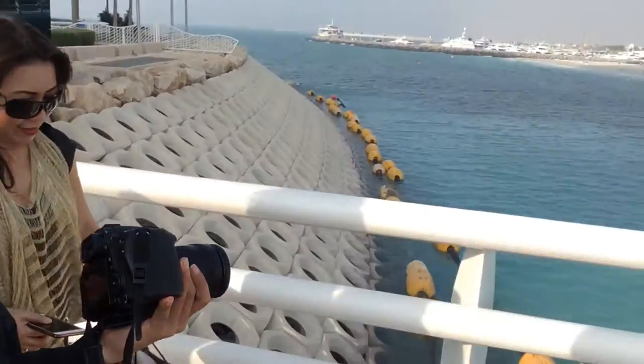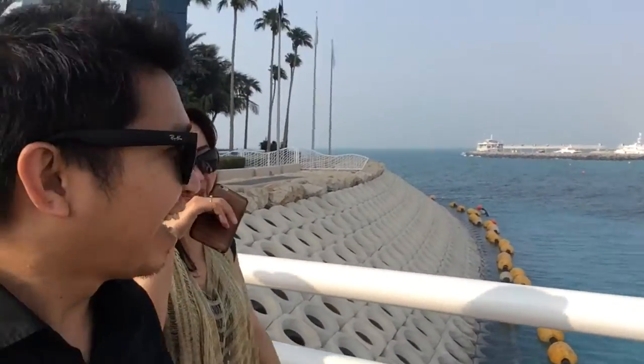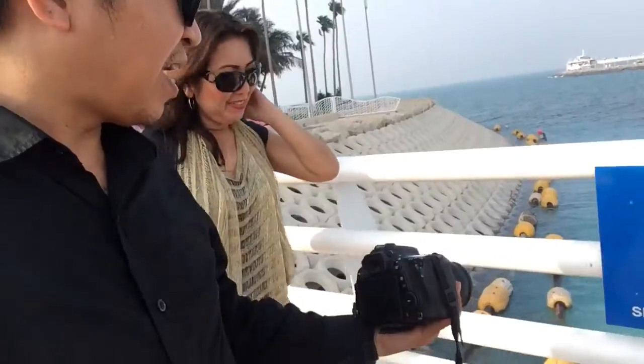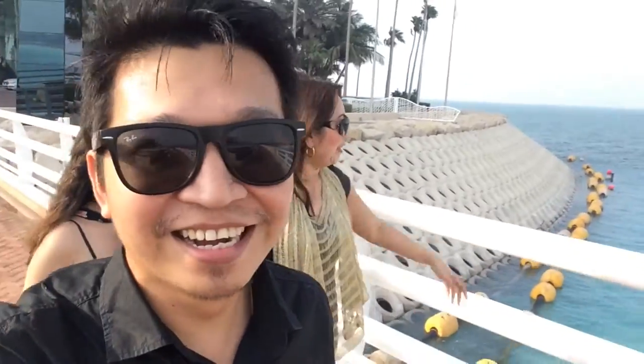Okay guys, we're trying to walk away from the Burj Al Arab to get a better view, because from right outside you can't see it well. While walking, look at the view here. It feels like we're in another country, ate. We are in another country. But it's shallow, so no diving from here.